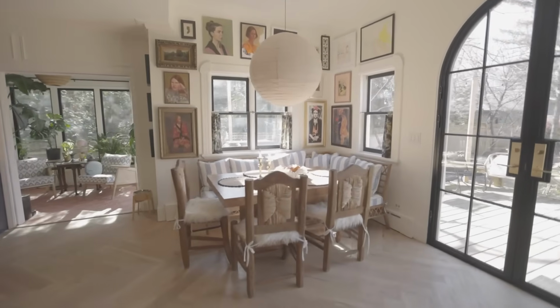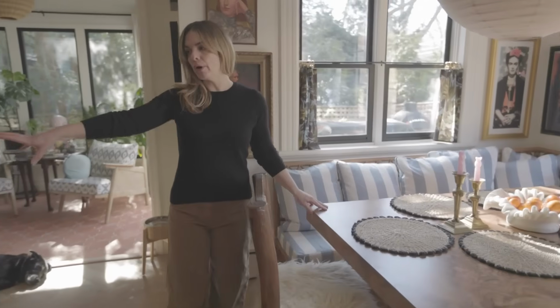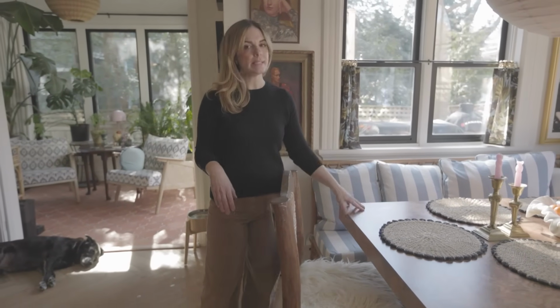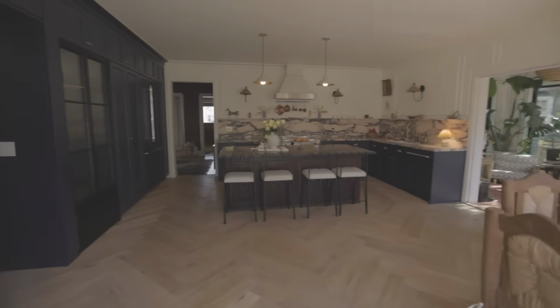So we eat either at this table or at the counter here. We're a family of 4, so we have the 4 bar stools. I would say almost every meal, though, is eaten at this table.